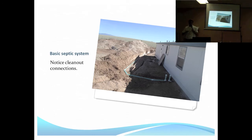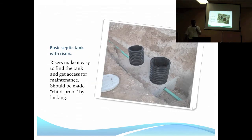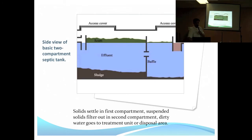So I just want to go over some very basic components of a basic septic system. You'll notice in this photograph those two little pipes right underneath that window. Those are clean out connections, so that if there was a clog, you'd be able to get in there and push the clog out either forward or back. That is the top of the septic tank. Those black pipes are called risers, and they should come up to or near the surface so that you can remember where your septic tank is and gain access to it to pump it out with some frequency, every few years or so.